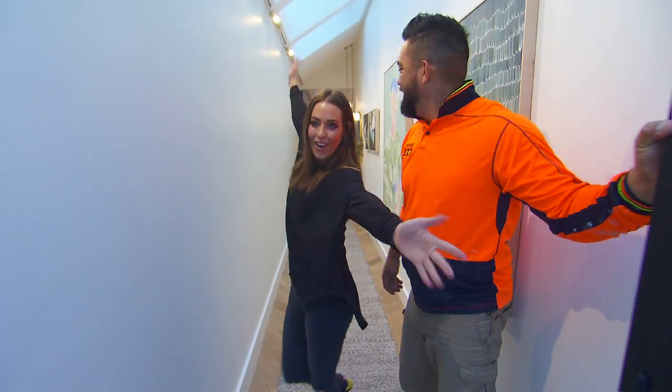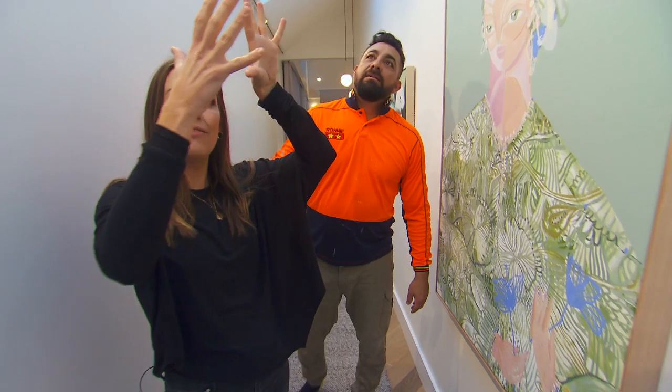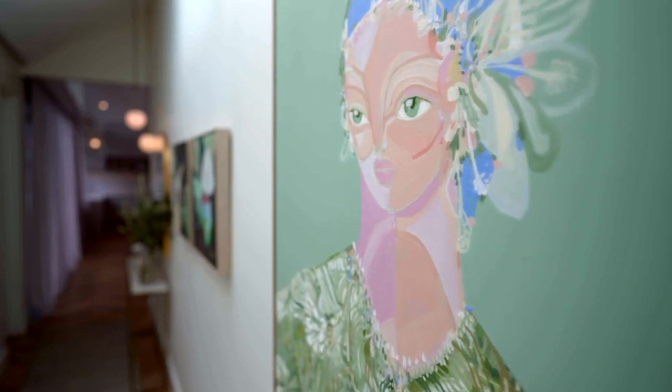Welcome to our hallway. As you can see, we've just got these sensational skylights creating this beautiful natural light flooding in. We have this amazing track light over to the side that illuminates all this incredible artwork. The idea is for it to feel like an art gallery.